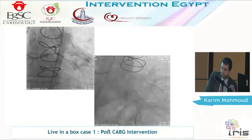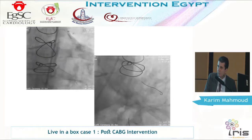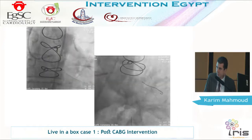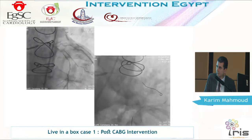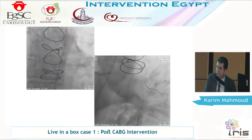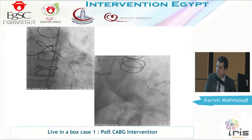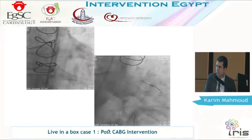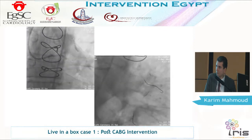But Karim, most probably he is co-dominant because he is already having a graft to the right coronary, which means that the right coronary is a big artery. Another point for discussion is viability. There is some debate about the importance of doing a viability study after the STICH trial, and they are saying that there is no great difference whether you do a viability study or not if you have evidence clinically and by echocardiography that the myocardium is viable.